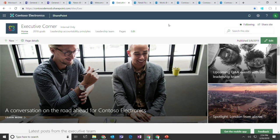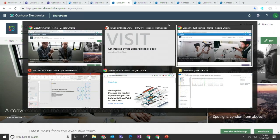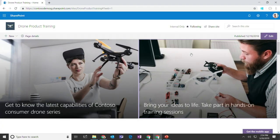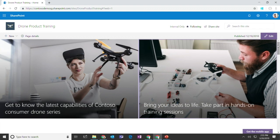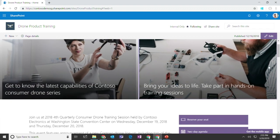Another great reason to use communication sites is to share services. When your team is doing something for the rest of the organization and you need a way to interface and communicate with people, a great example of that is an event site. You might be hosting an internal training event or something like that, and that's what this demo represents. It's our drone product training site. We again have a hero web part with key information in it.